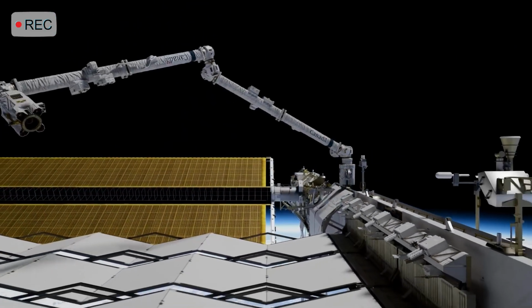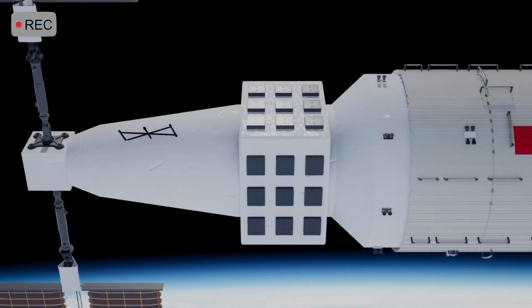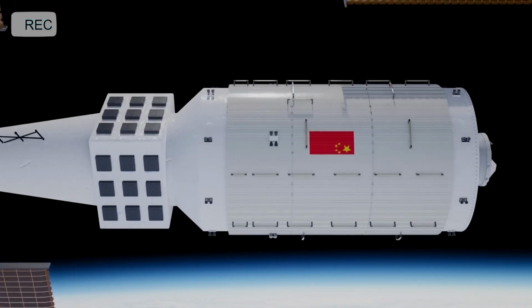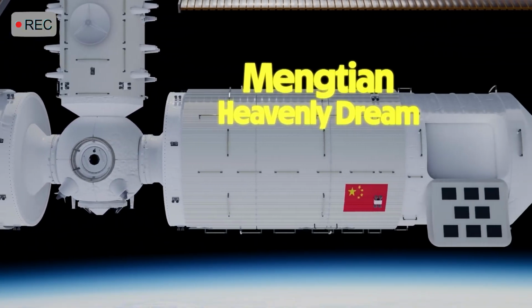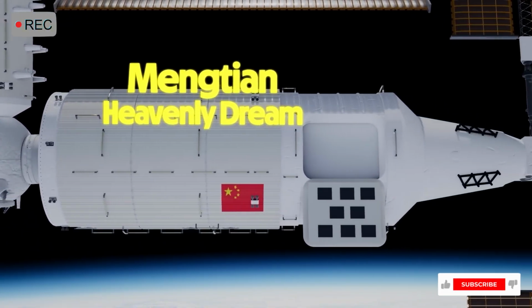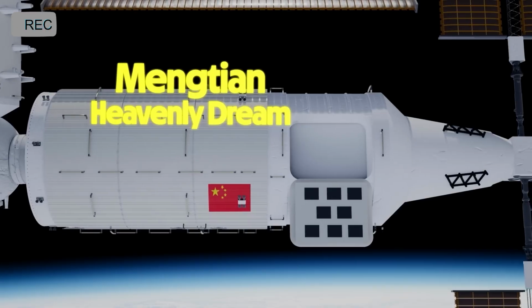Completing the trio is the Mengtian module, or Heavenly Dream. Very similar to Wentian, with the biggest difference being that Mengtian doesn't have any crew sleeping quarters, giving it more space for experiment racks where they've been researching atomic physics, material science, and fluid dynamics. What key difference sets Mengtian apart from Wentian, and which research areas benefit from that extra space?